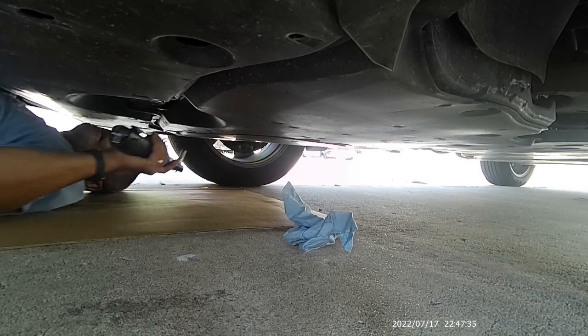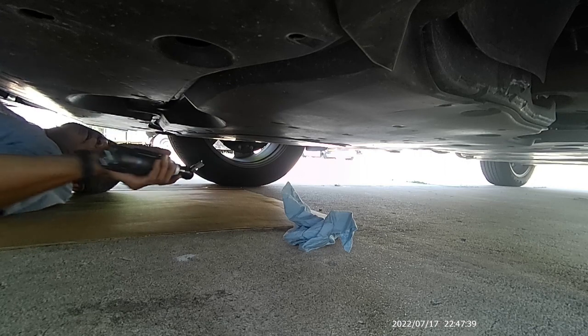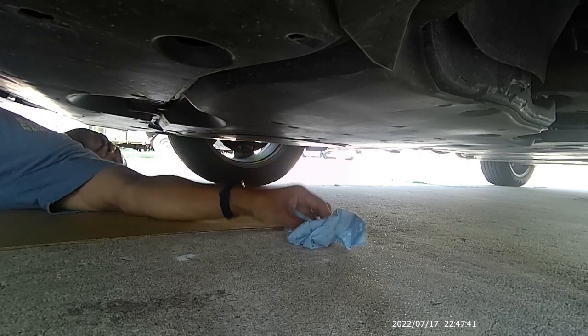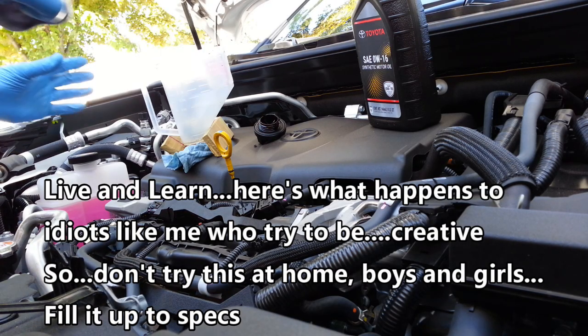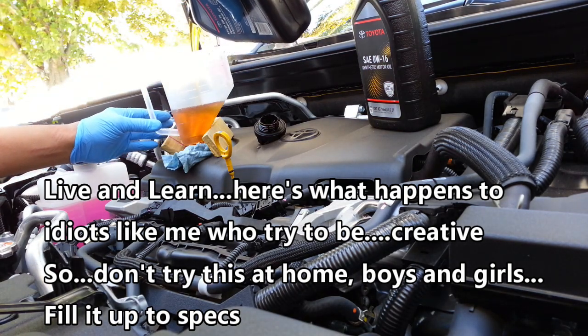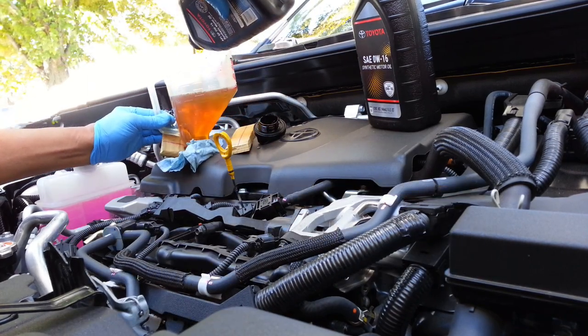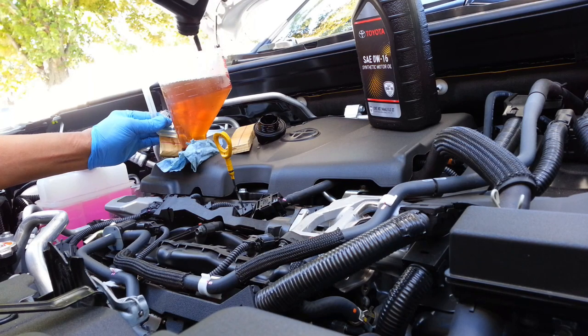Again, I always recommend hand tightening it first so you don't cross-thread it. And you're done, boys and girls. Is that it? Now, will it work? Let's see. I'll get it ready just in case it starts toppling over. Look at that, huh? Whoa, see? That's what happens when you try to be creative.